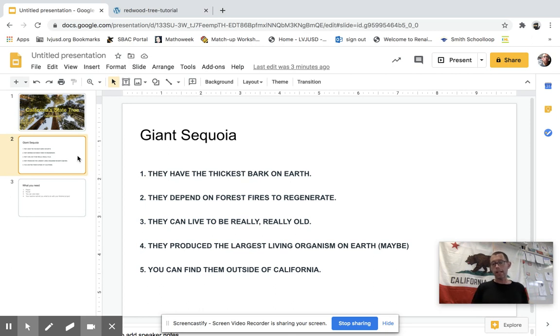And you can find them outside of California. They're not just indigenous to California. They're all over the northern hemisphere. They also can be found in France and in England. They were brought there because explorers came and said, these are beautiful trees, and they were planted in places all over the world.